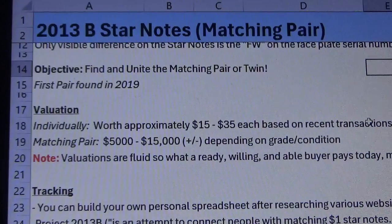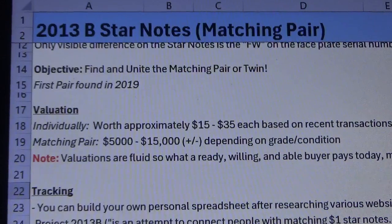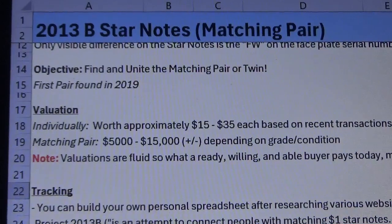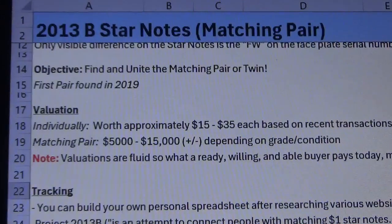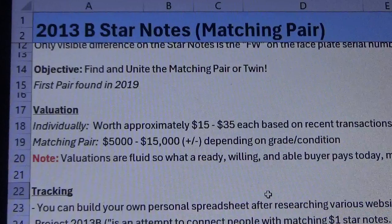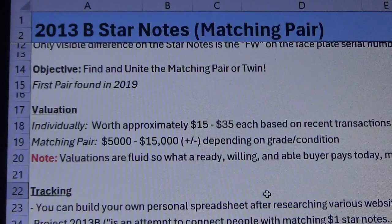So I talk a little bit about valuation, and I call out here individually. If you find just one of them, it's worth approximately $15 to $35 plus or minus a couple dollars, folks. And I've seen those transactions on pretty much eBay and Mercari. There's other websites obviously too, but just from a quick convenience sample, that's what I looked at, those couple of platforms. And so by themselves, okay, great, you'll get 15 to 35 bucks a piece, but where the valuations really start to explode is when you can find both of them and unite them to create that matching pair.